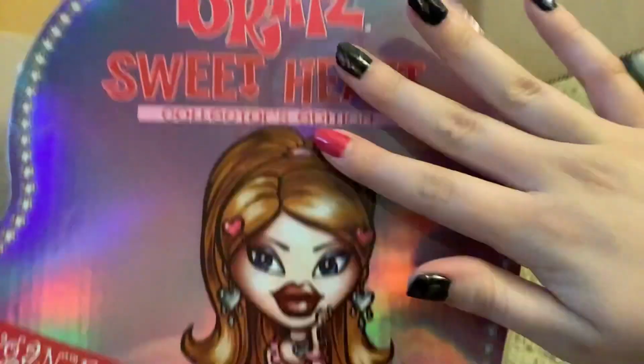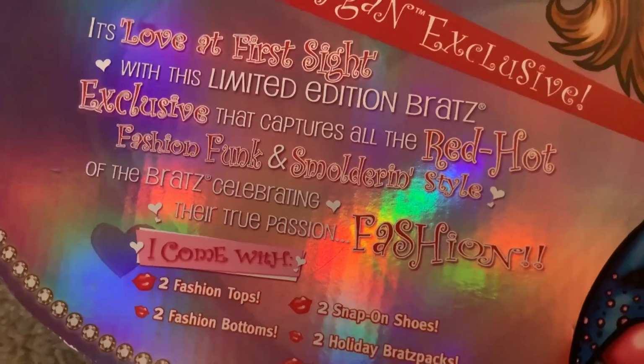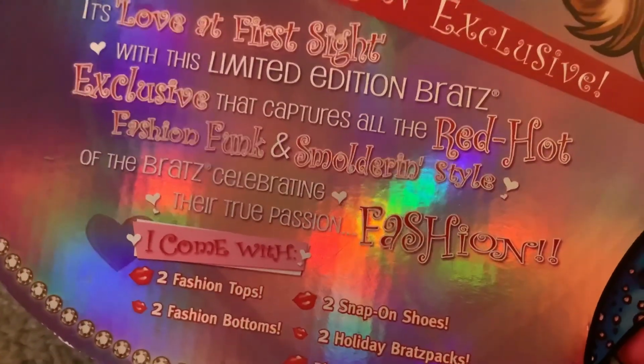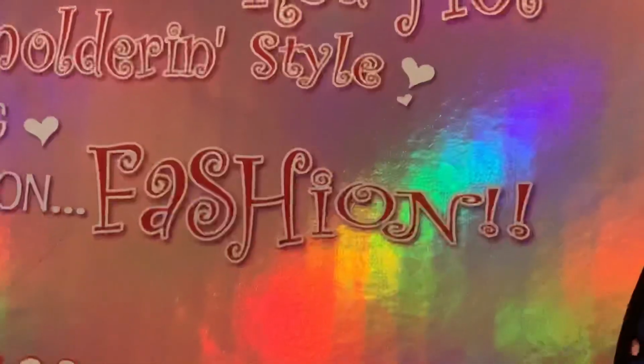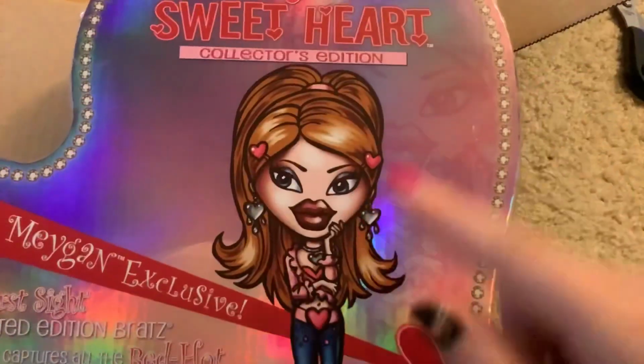Flip her around and we have Sweetheart collector's edition. It's love at first sight with this limited edition Bratz exclusive that captures all the red hot fashion funk and smoldering style of Bratz celebrating their true passion. And there's all the things that she comes with, and I'm gonna make her own video. I will be reviewing this doll.